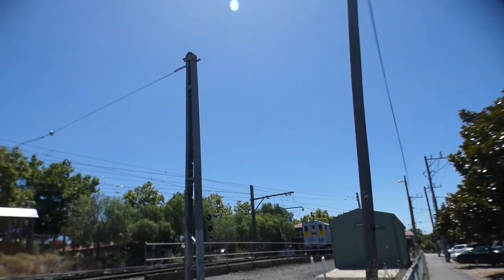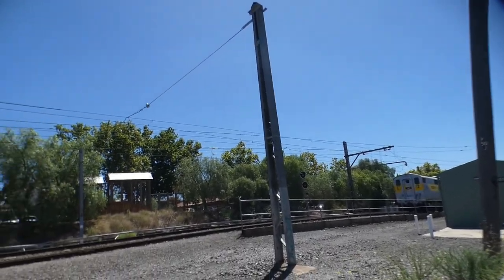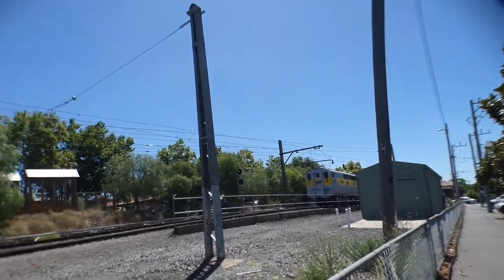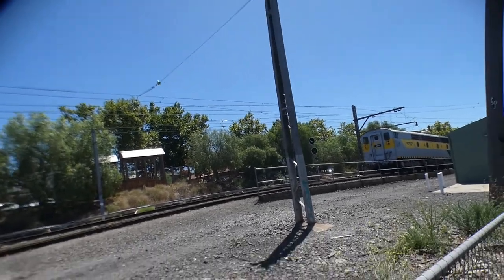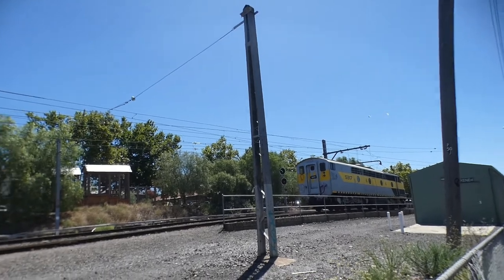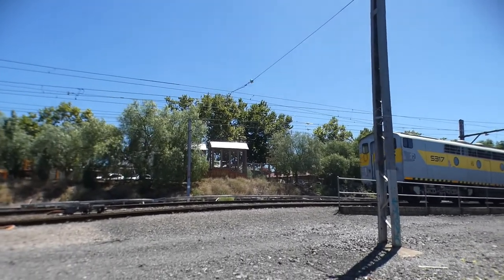SV17 shunting at Kensington. Spinners as well. Classic S317, made in 1961. Streamliner shunting at Kensington. Spinners.